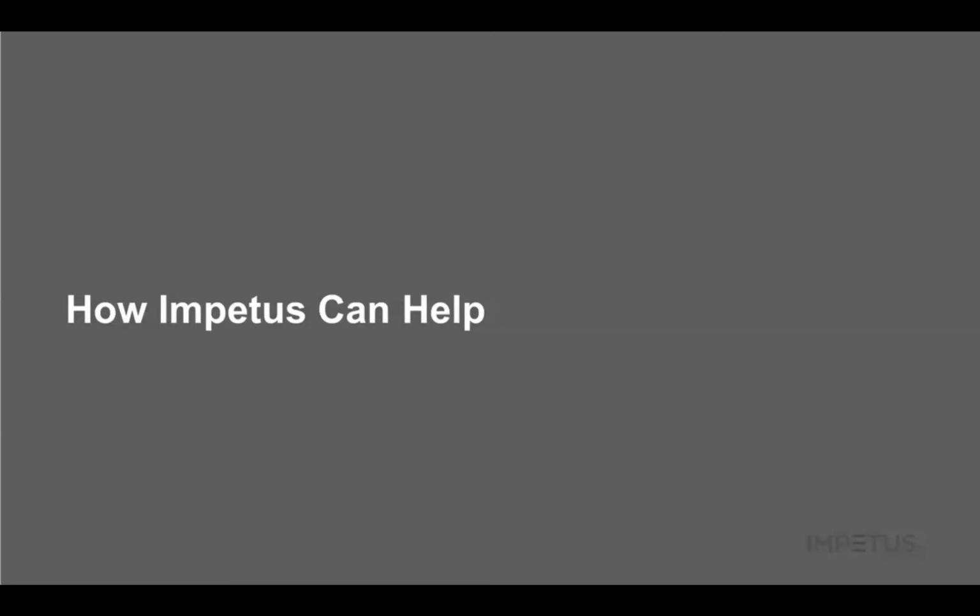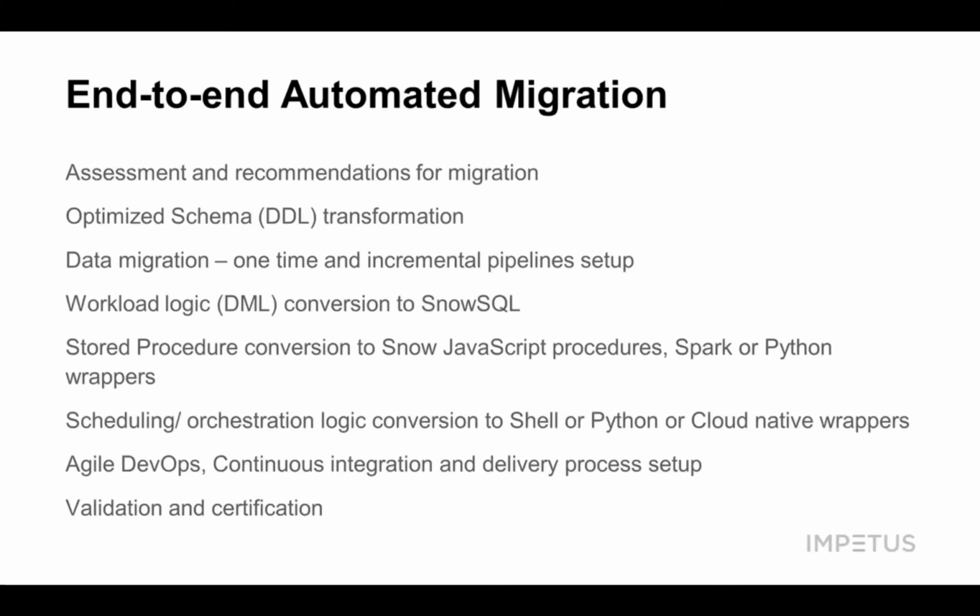Good morning, good afternoon, everybody. So now we're talking about how Impetus, the workload transformation solution, can take care of all the concerns and the checklists that Barry was pointing out. So again, from an end-to-end automated migration perspective, we will be covering the entire lifecycle, right from starting from the assessment piece. I'll go into each of these sections in more details. But understanding what needs to be migrated, where it needs to be migrated is really important.